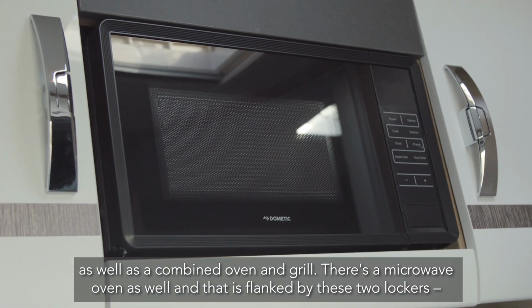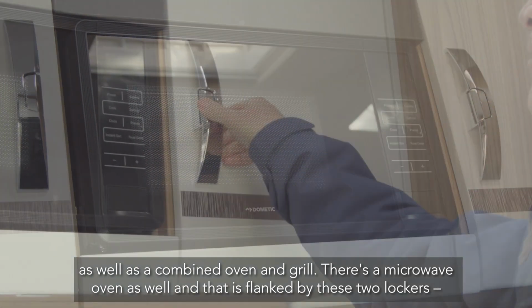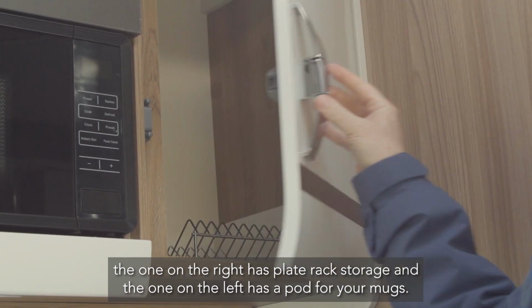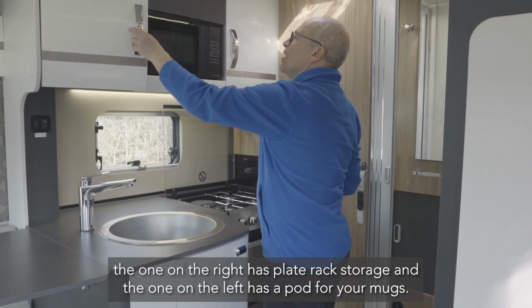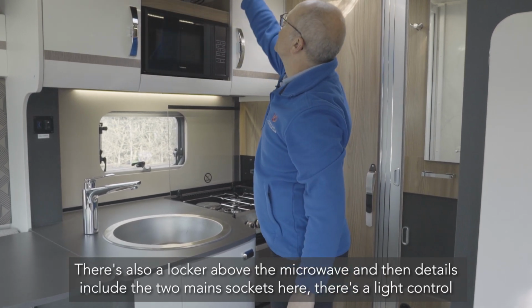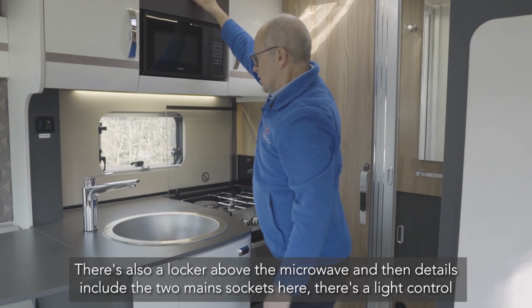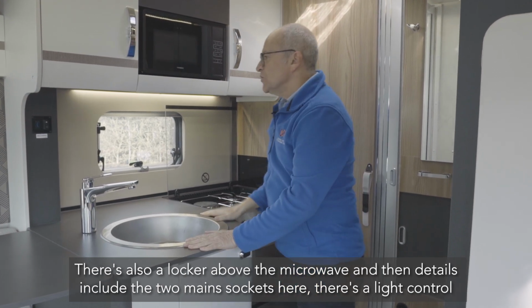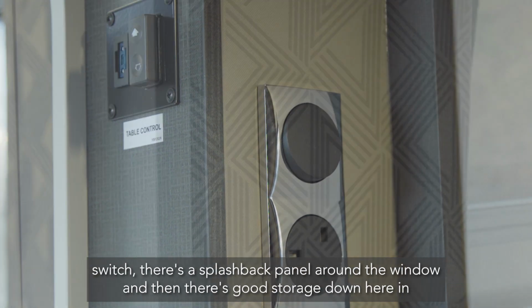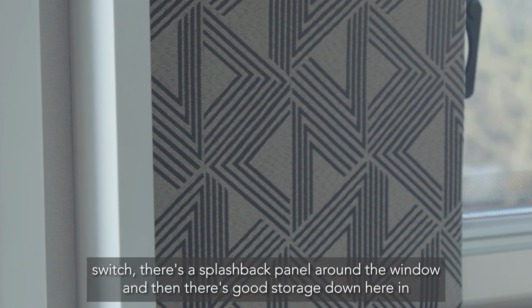There's a microwave oven as well, and that's flanked by these 2 lockers. The one on the right has a plate rack storage, and the one on the left has a pod for your mugs. There's also a locker above the microwave. And then details include the 2 main sockets here. There's a light control switch. There's a splashback panel around the window.